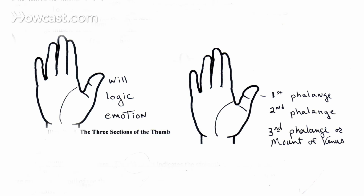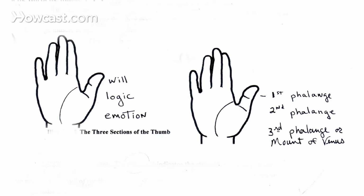These 3 parts of the thumb, we'll call them phalanges, just like the other fingers. The top one is the phalange of will, and it will show us how we apply our volition in the world, and the shape of the tip, be it conic, pointed, square, or spatulate, will show our general application of this will in life.